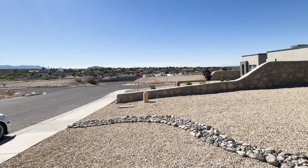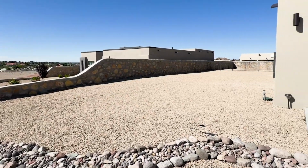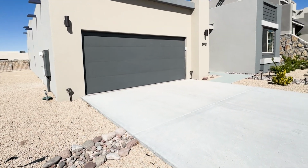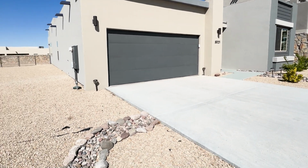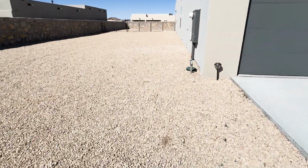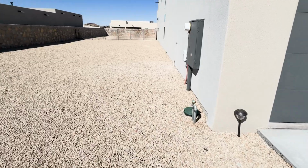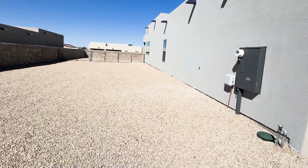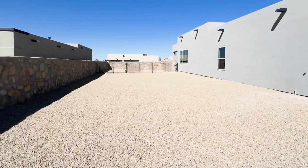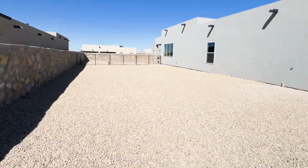What I love about this is, look at the size of this lot. Look at that. The house is put at a very well location on the side and you have so much space. Wonderful. Look at that. Just so you guys can see this. Look at that. I mean, that fence can easily be moved anywhere you would like.